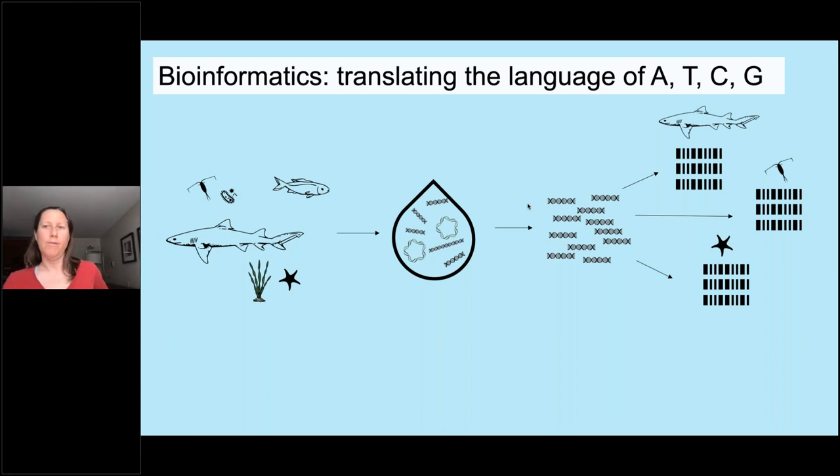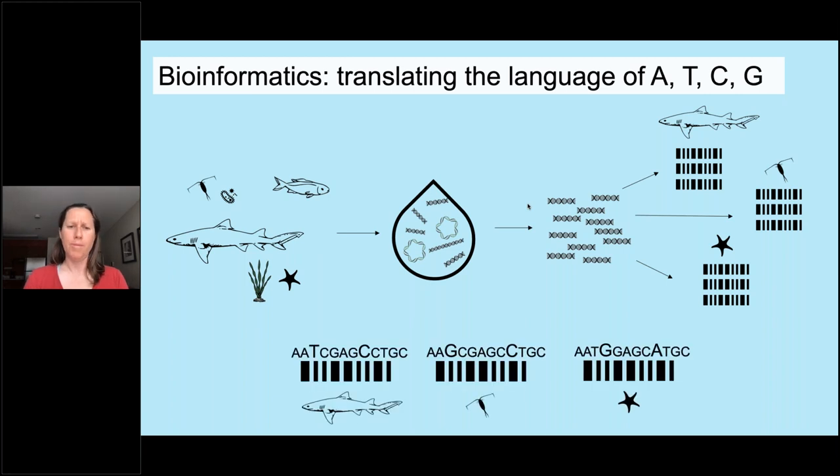And we can say this is a shark specific gene or barcode. And so once again, we have our nucleotide sequences that are made up of these four base pairs. We make that a barcode that is specific to that species. And then we can say, okay, based on this eDNA in this particular part of the ocean, we have a shark, we have a copepod, and we have a sea star. And that's what we get from our environmental DNA sample.